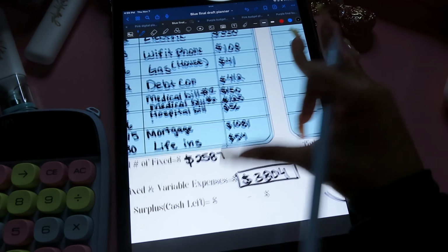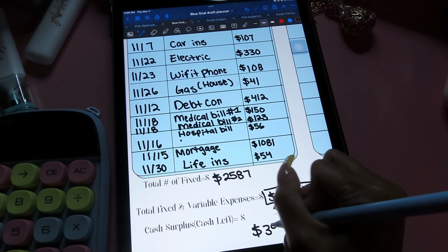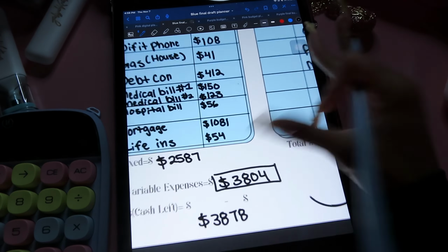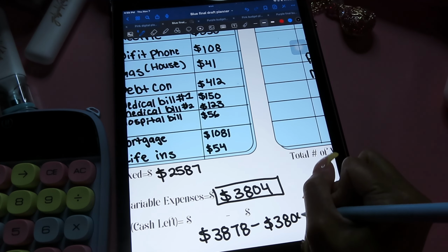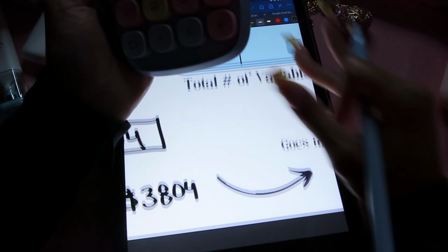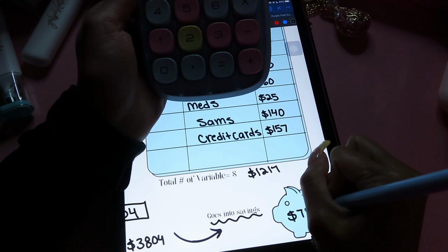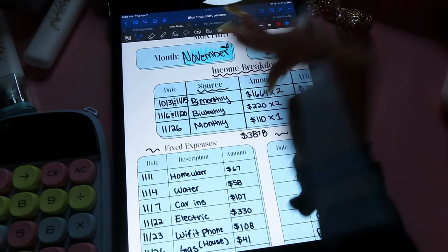What we're going to go ahead and do is find our cash surplus. So our cash surplus is going to be our income, $3878, and we need to minus that from $3804. So $3,878 minus $3,804 brings our cash surplus, the money we have left over after bills and expenses, to about $74. So we are tight on here, so we are going to have to see what we can do to try to make some adjustments.